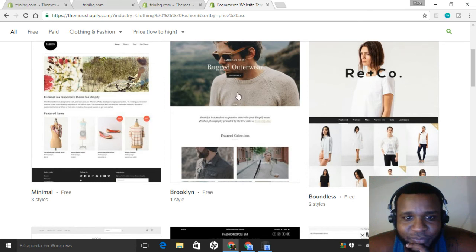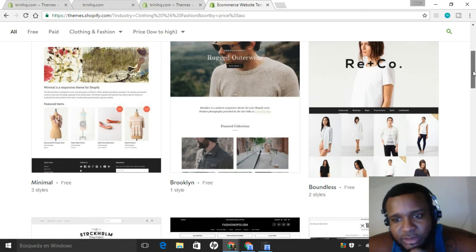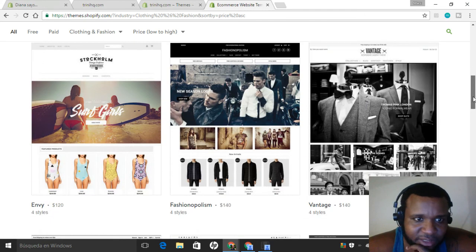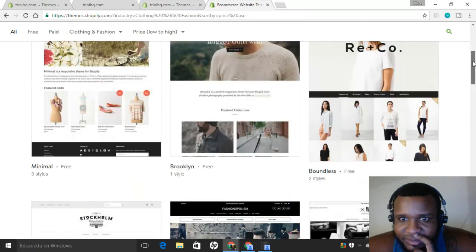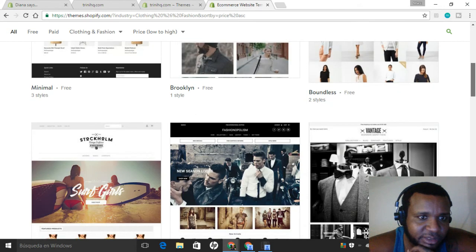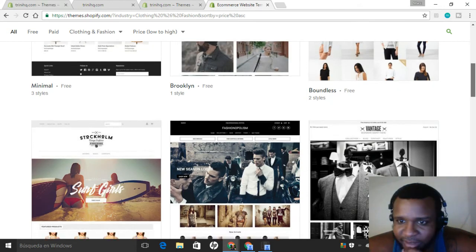Brooklyn theme looks cool. Let me see. Okay, so I guess from what I'm seeing here, there are only three free themes, other than the Debut theme, right?